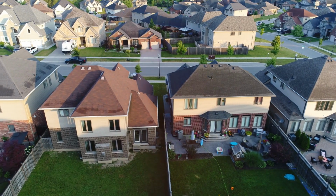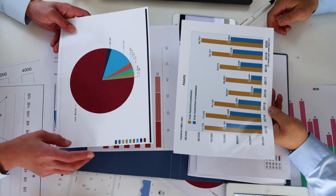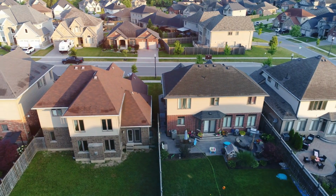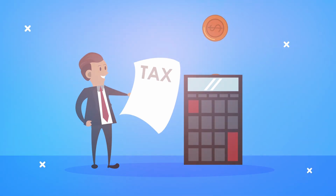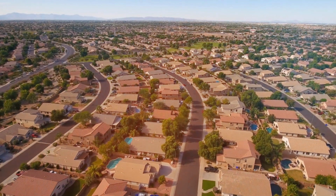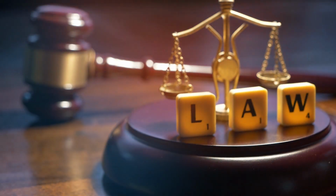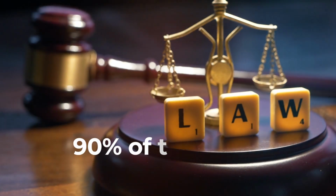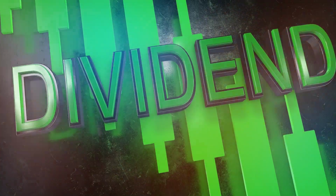Real estate investment trusts, commonly known as REITs, are a great way to diversify your portfolio by investing in real estate without directly purchasing properties. A real estate investment trust is a tax-advantaged company that primarily invests in real estate. To benefit from tax exemptions, these companies are required by law to pay at least 90% of their taxable income as dividends to their shareholders each year.